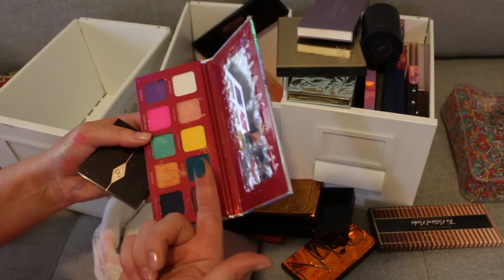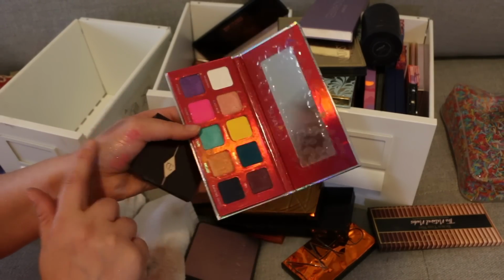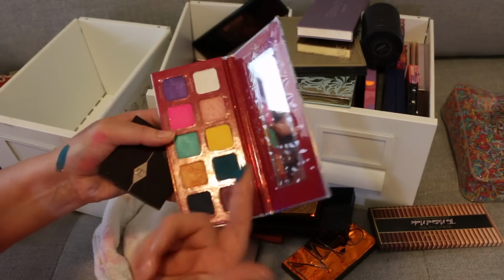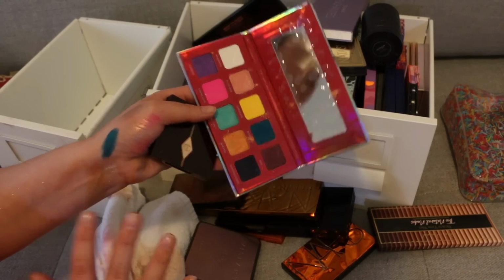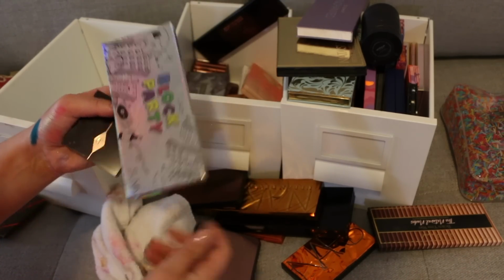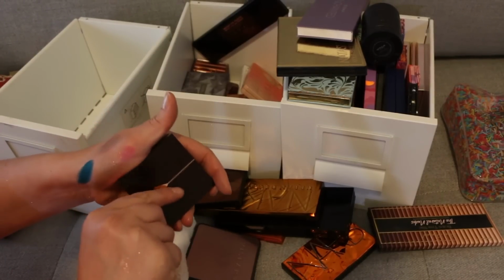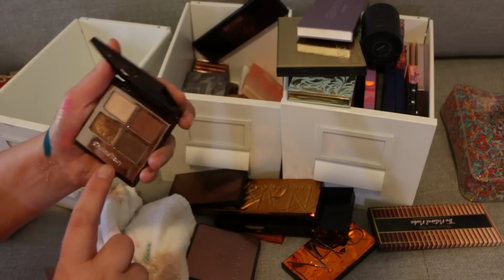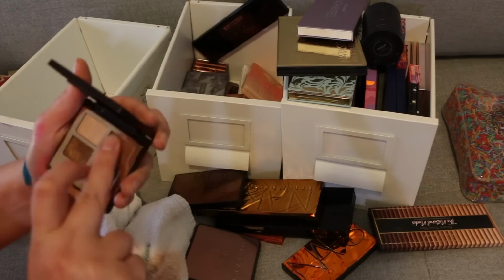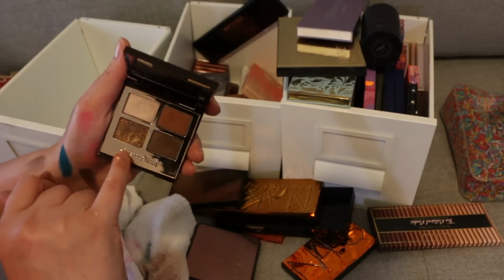I loved this shade. This shade was stunning, but do I keep it for one shade? It's very gritty as well, but it's such a good liner shade. Maybe I'll depot it. Just even that with that. Oh, so gorgeous. I want to pan this particular shade.